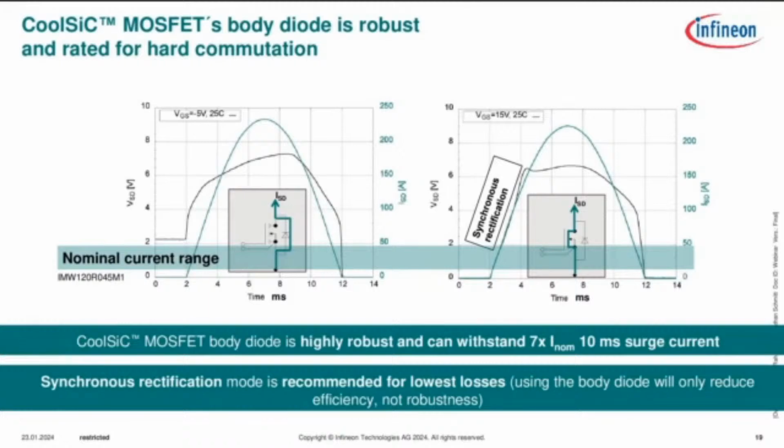Basically, we pass a 10 millisecond, or a half cycle, high current through a device from source to drain when the gate is on, as on the right side, and the gate is off, as on the left side. And we make sure that the device survives. And CoolSiC definitely is robust and rated for high commutation and high surge current.